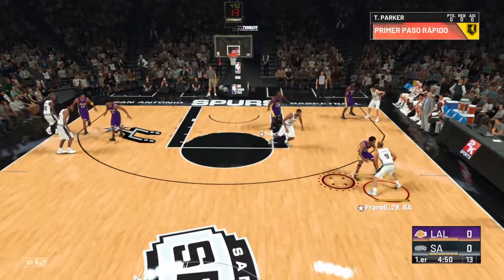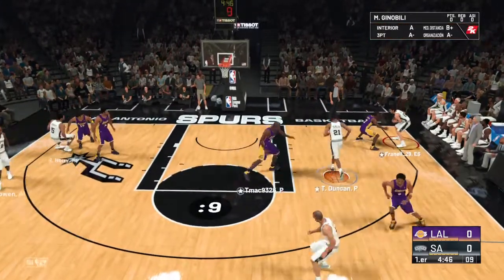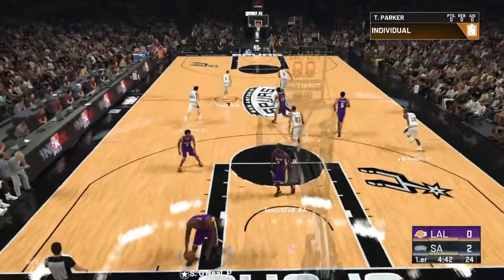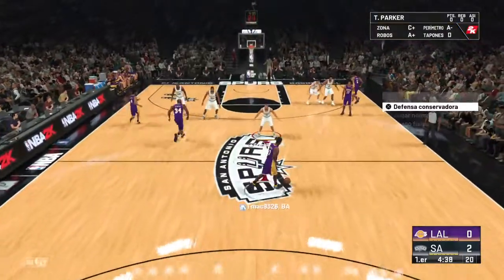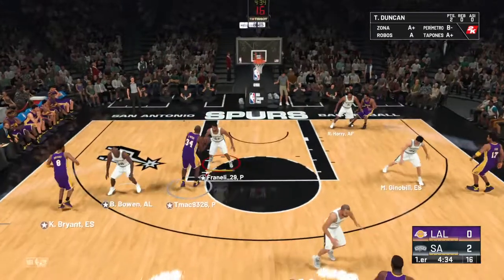Parker outside. Pass to Duncan. To the inside. And the powerful one-handed slam. And one of the few guys in the league who make a lead pass like that. Oh, just a fantastic look.